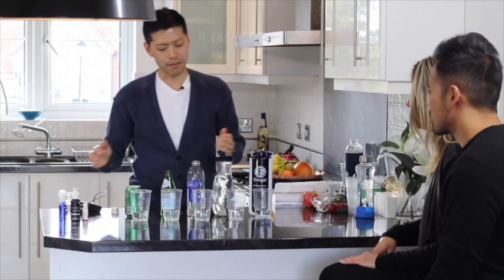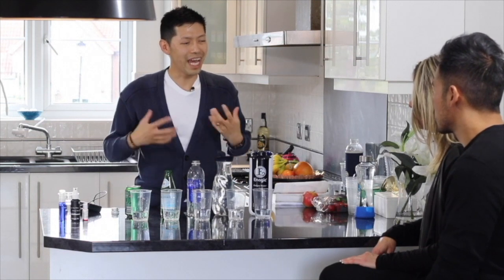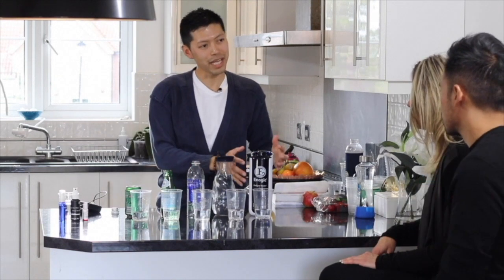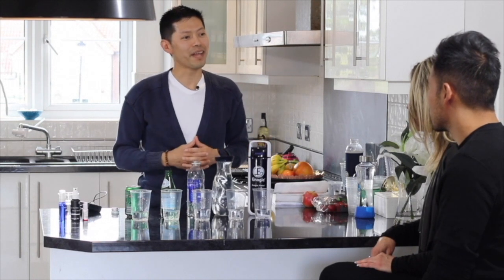everything that you've seen so far up to here, these waters here are oxidizing. They're rusting our body, they're aging us. They're speeding things up. Whereas over here with the Kangen water, this water here has an abundance of antioxidants. So it neutralizes free radicals, it protects our body. Very good. Okay, so that is the first property of Kangen water, antioxidant.